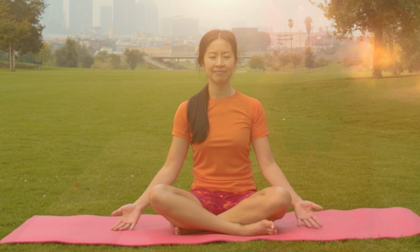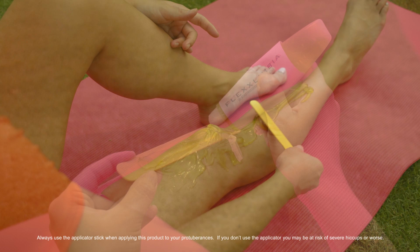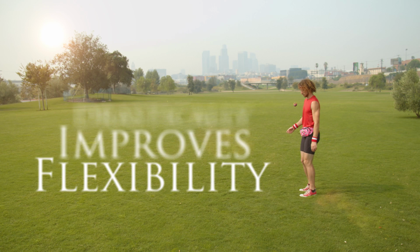Now you can with Flexlimia. Flexlimia is a topical salve you apply to your appendages, and in just 4 to 6 weeks you'll begin to notice a drastic improvement in your flexibility, up to 9,000%.